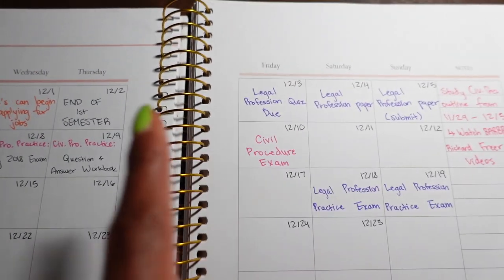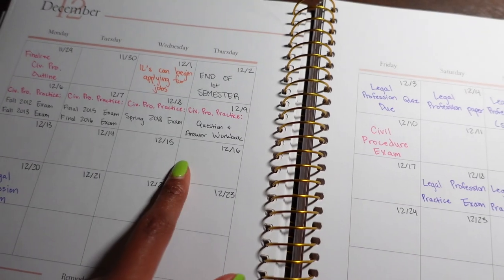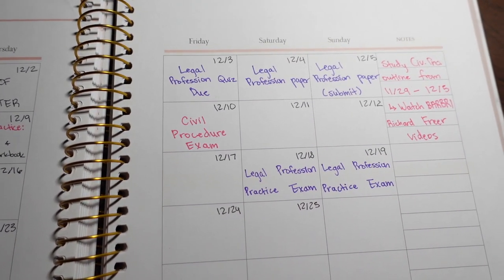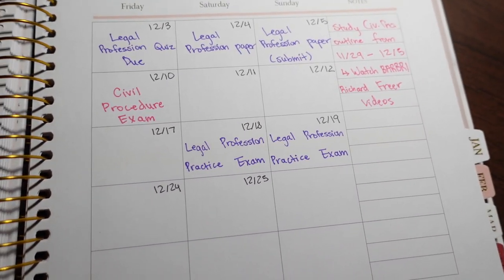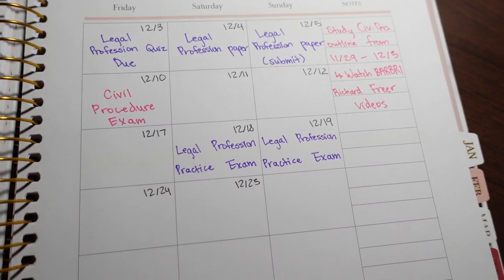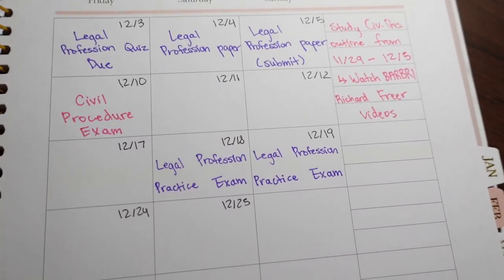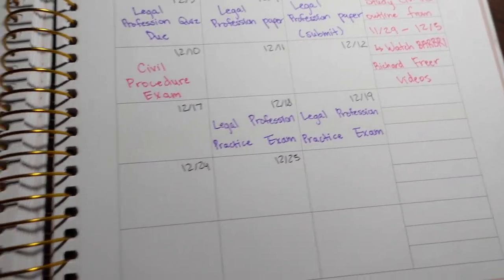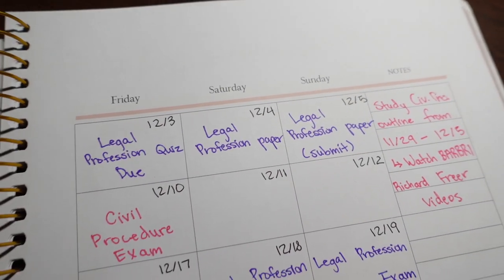So that's CIF Pro. Contracts will be somewhere in between here. Gotta figure that out. Legal profession, I'm really only dedicating 2 days because this class is not rule-based. It's not like black letter law. It's about the professional model roles for professional. I don't even know the proper term, but it's a little more fluff, if you will. So I'm just going to take two practice exams for that class. We have a paper for that class as well.